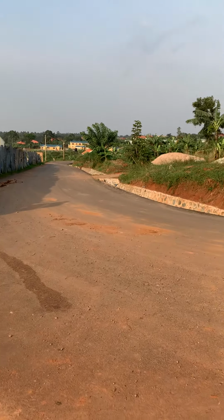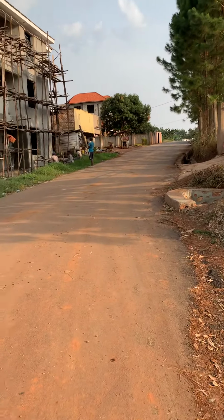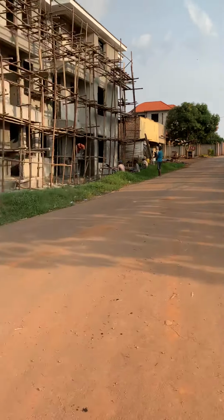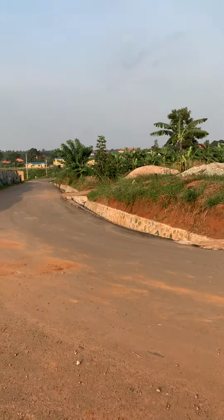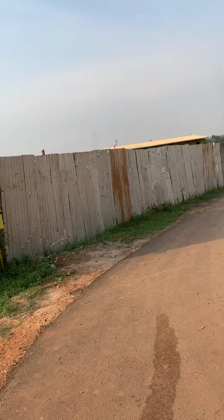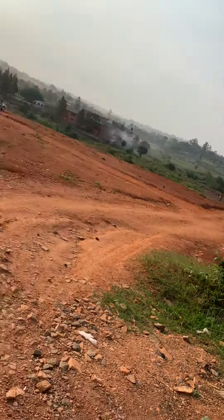I'm shooting live from Chira, Kitikifumba. Are you looking for a place where you can invest your money? Are you tired of depositing your money in fixed deposit accounts? Please look no further than this brand new estate in Chira.